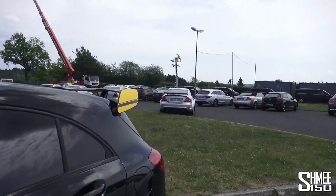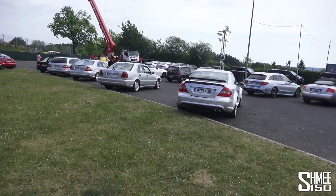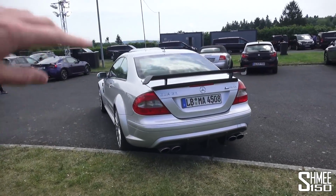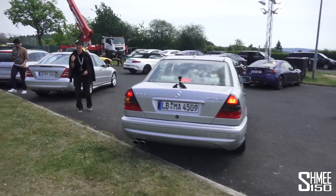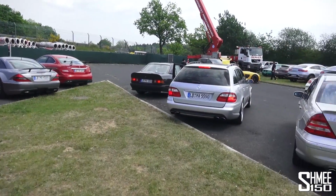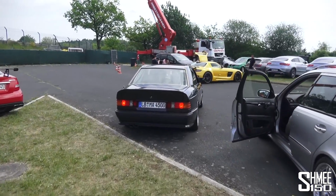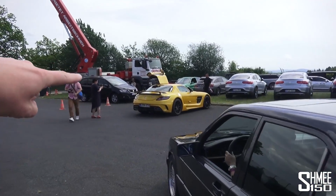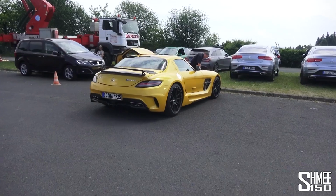But then we get to this little lineup. Now let's just wander down these. CLK 63 Black Series. CLK Black Series, they also made a DTM, but that thing's just cool. Then we've got C43, C55 AMG. Beyond that, the E55. At the end, the AMG Hammer. I say at the end because behind that is a car I've just driven and made a video with that's coming very soon, the SLS Black Series, and to be honest, it was quite frankly epic.